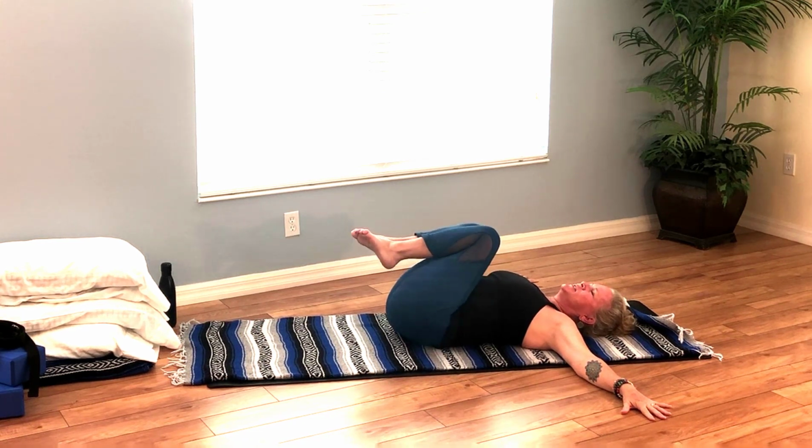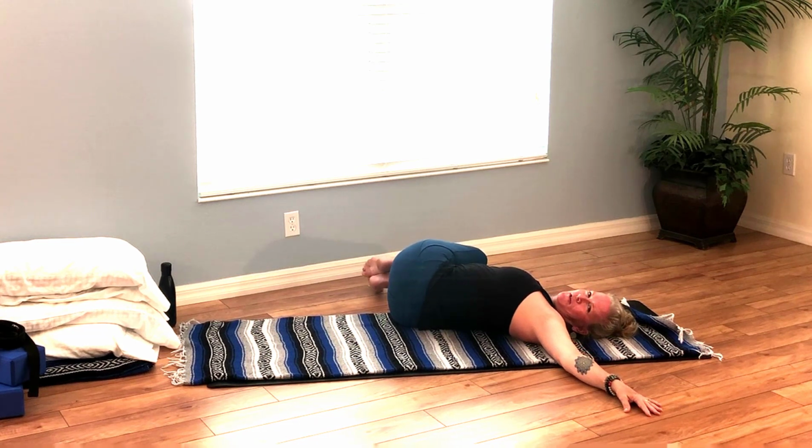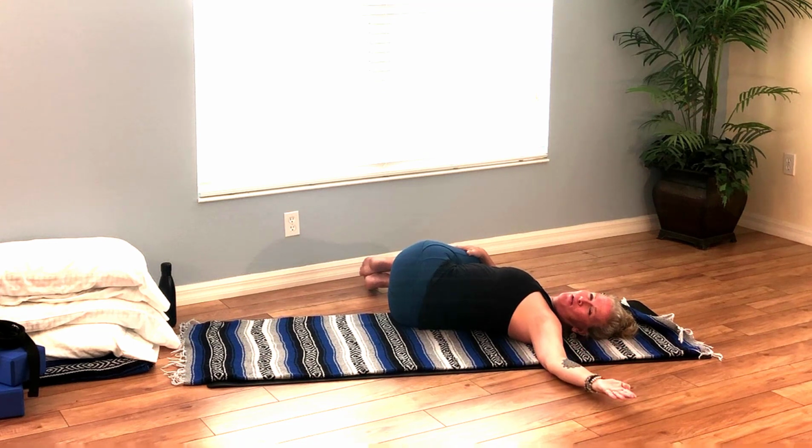And then drop both knees to the right. Bring the knees as tightly in as you did on the first side, balancing out both sides of your body. Now your right hand comes to rest on the left thigh and pulls the left knee closer to the earth. Turn your gaze to the left and open your left palm up toward the ceiling.